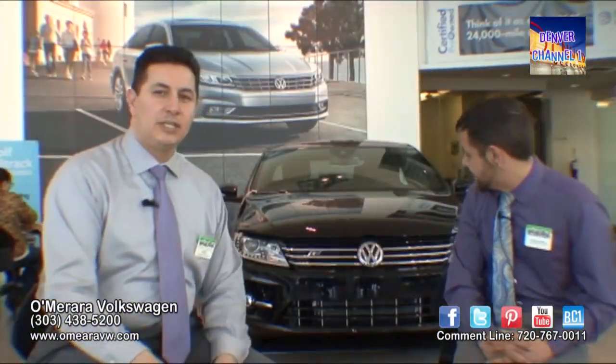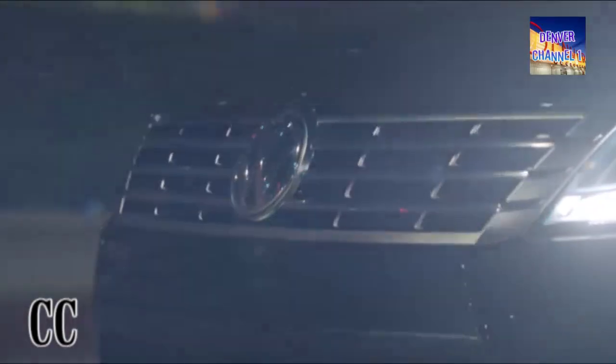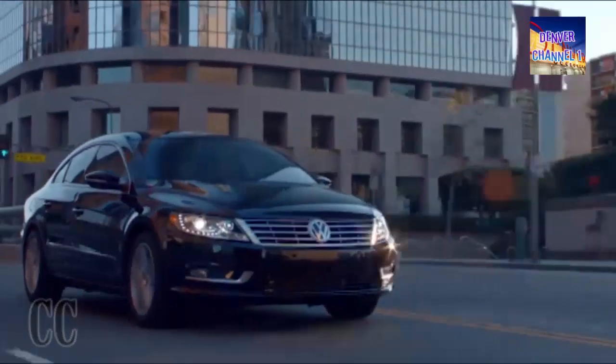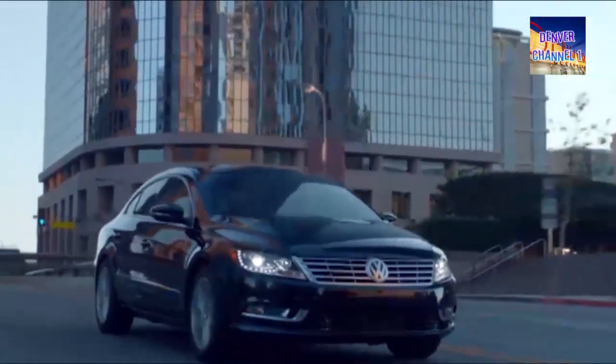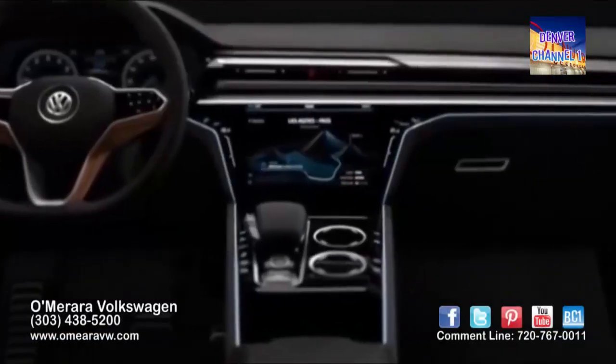And behind me, you'll see the 2017 Volkswagen CC. It is the executive level sedan, would fit in between the Jetta and the Passat. It does come in all-wheel drive in the VR6 and the 2-liter executive, and then everything that you would ever want from a luxury standpoint on the interior.